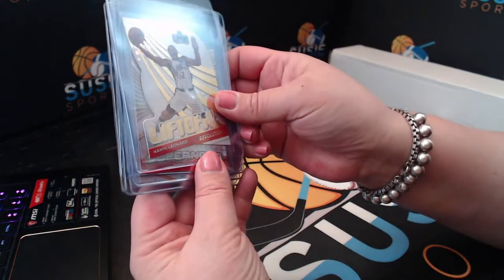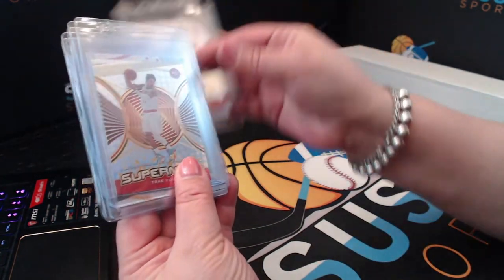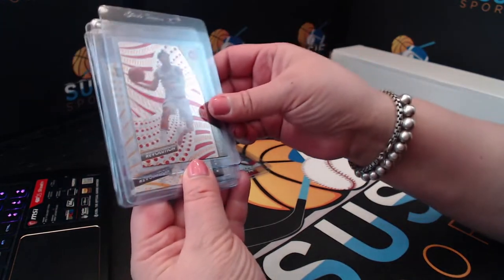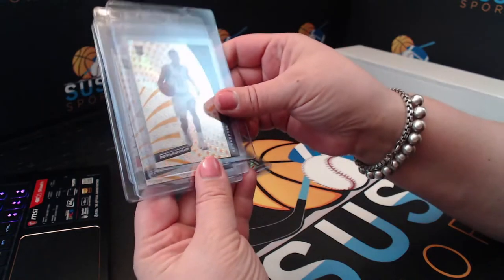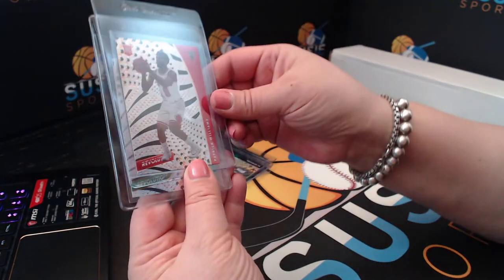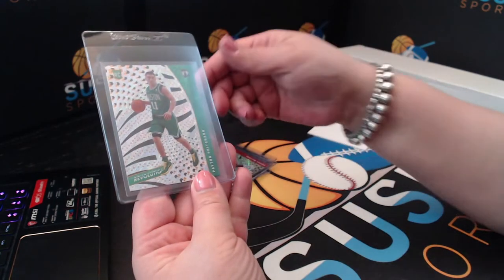I'm looking here at Kawhi Leonard coming out there for the Clippers on the die cut. How about Trae Young? Nice one there on the Supernova. Looking again at Trae Young coming out there. RJ Hampton, nice one there on the Astro rookie card. Twice. Looking here at Patrick Williams, sweet one for the Bulls, and Payton Pritchard.